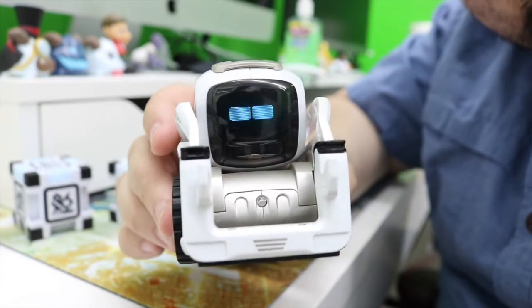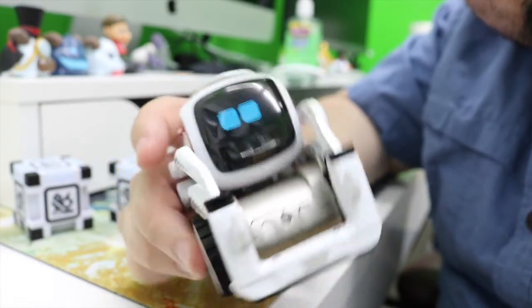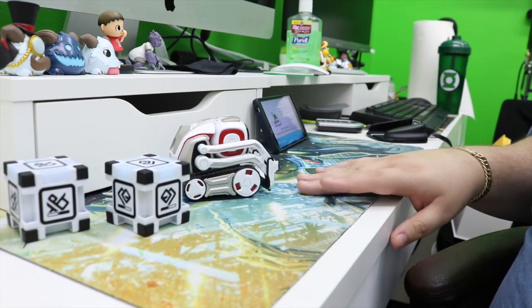And if you're a parent that has some children, or you're just a high-tech geek like I am, and you just like robots like these, I would recommend this robot.